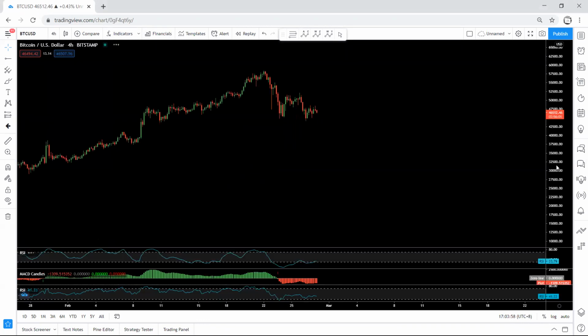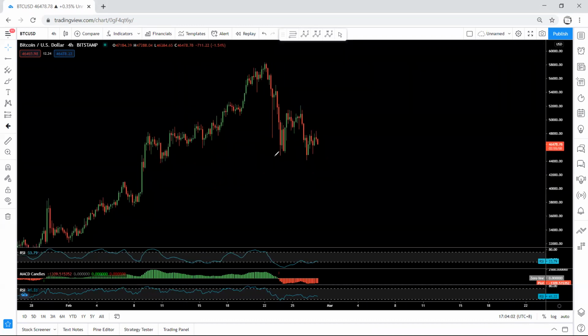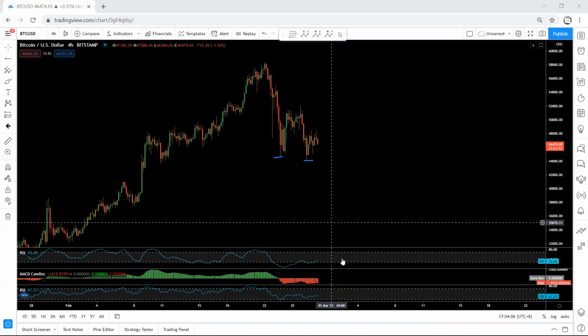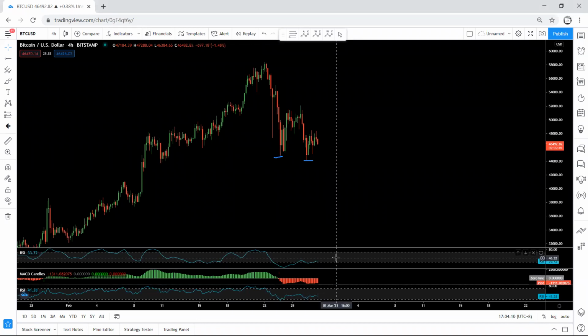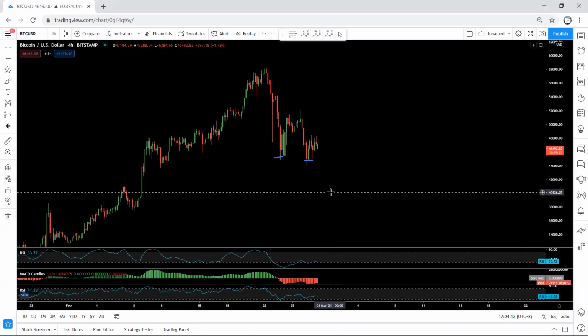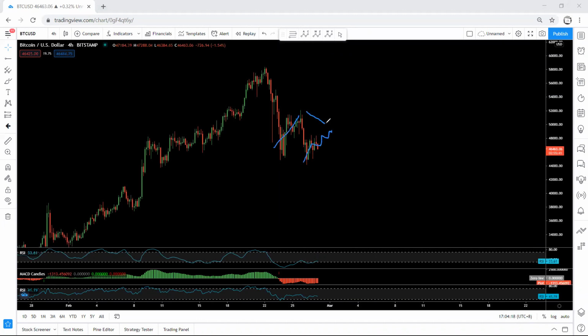If I move to the 4 hour chart, first of all, as we can see, if we put this one relative to each other, based on MACD we see we had a divergence, and based on this one as well. Now the thing is we have this correction, and we can expect one more correction. If the price drops one more, then from there we can get really good confirmation for the reversal.